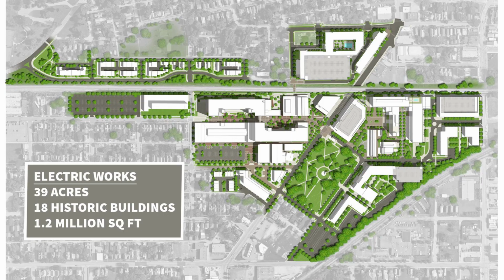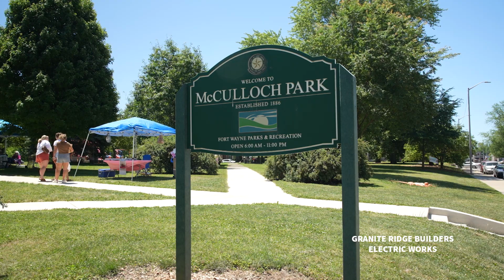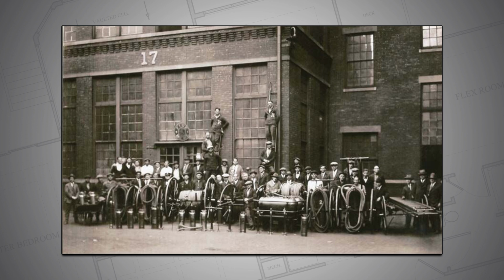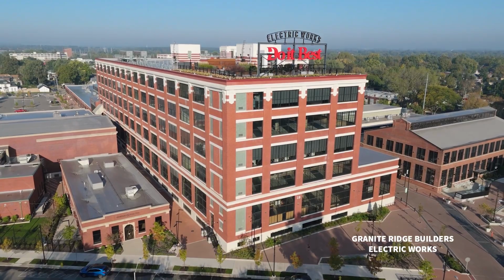Oh, okay, that's true. Hey, we're on 39 acres, 18 historic buildings, 1.2 million square feet under roof. We're in the downtown area, just off Broadway Street and close to the historic McAuliffe Park. Oh, yeah. You know, we are so excited today because not only are we going to show you this beautiful new area, but we're going to also dive into the history of this nationally recognized area called Electric Works.